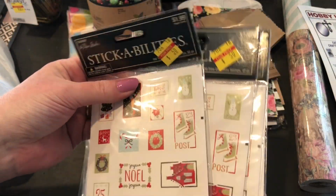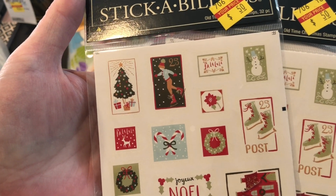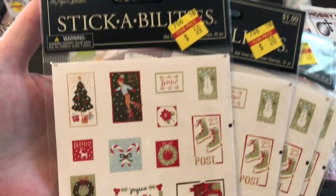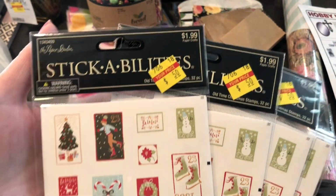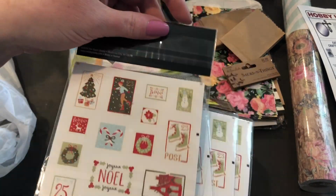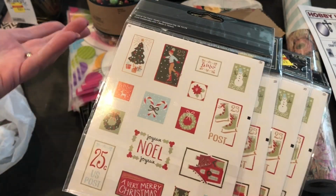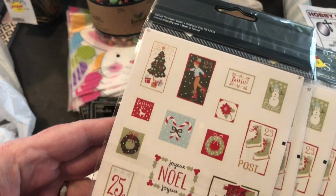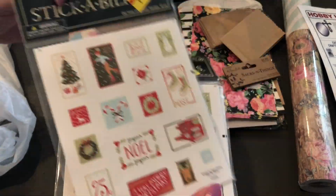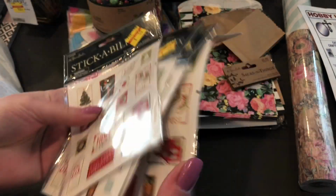And then these were in the clearance. They were 50 cents each, and they are the old-time Christmas stamps. And what's kind of funny about this, I had seen a haul on someone's channel way back in the fall, and I said, oh, I love those. I want to get some too, but I didn't know where they were at. Well, here they were with all the stickers. They weren't in the seasonal section like I thought they were. So now I know, and I'm glad I found some. I'm like, oh my gosh, 50 cents. So I got 4 packs.